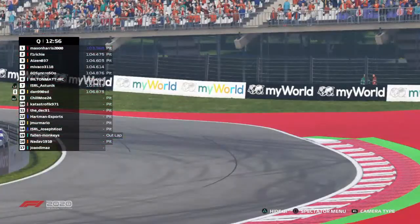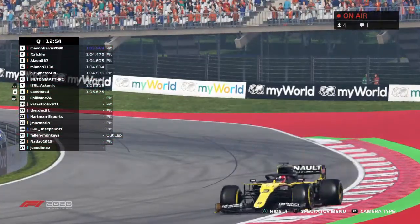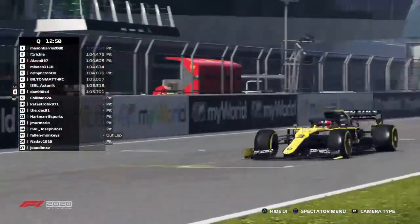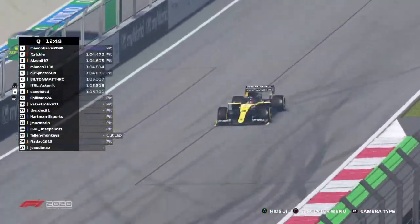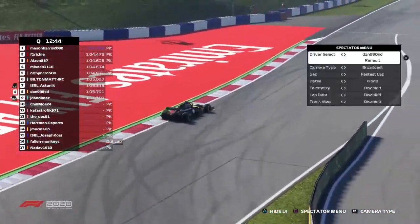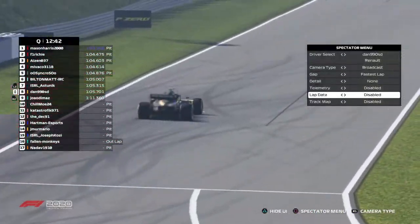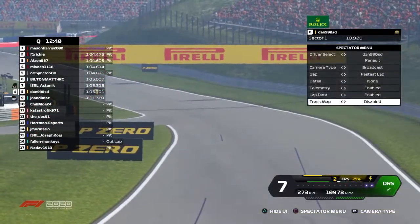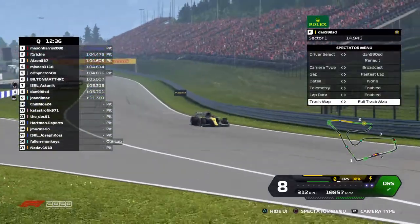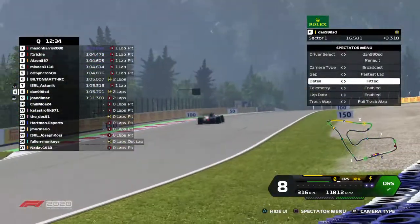We have Tier 3 on track right now. We're watching Dan 990 SD taking that Renault around the circuit. I believe he's starting a qualifying lap right now. Let's get some telemetry and lap data up, just so we can see what these guys are doing a little bit better. And let's get you a little bit of a track map here.